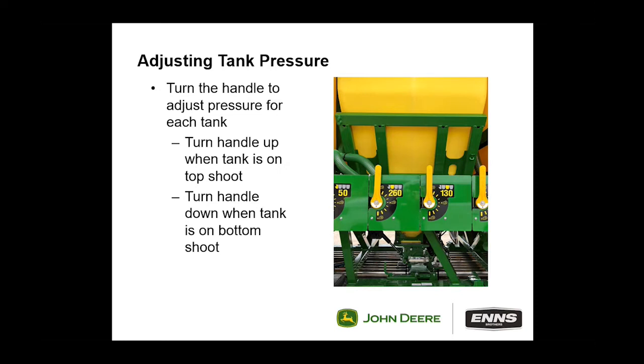If the tank was set to the top chute, the handle would be facing the other direction. And as we go clockwise then, from all the way at the top, it would then limit our tank pressurization if the tank was set to the top chute. So it's kind of easy to set, which is nice. You can view it right on the side display as you're adjusting the handle. It will adjust the pressure on there. So it is kind of a nice confirmation.